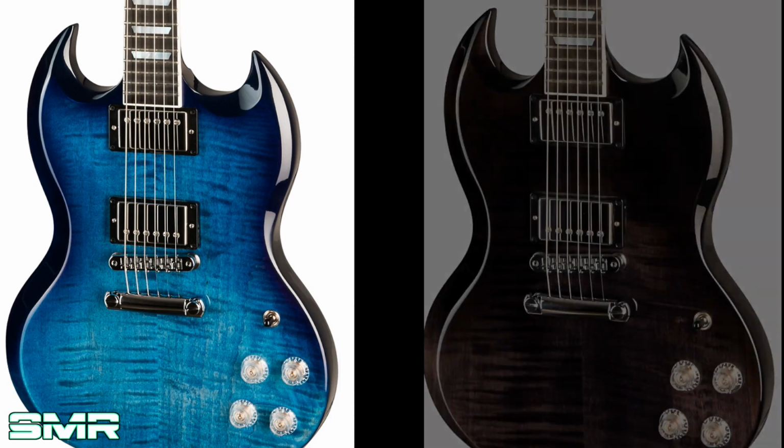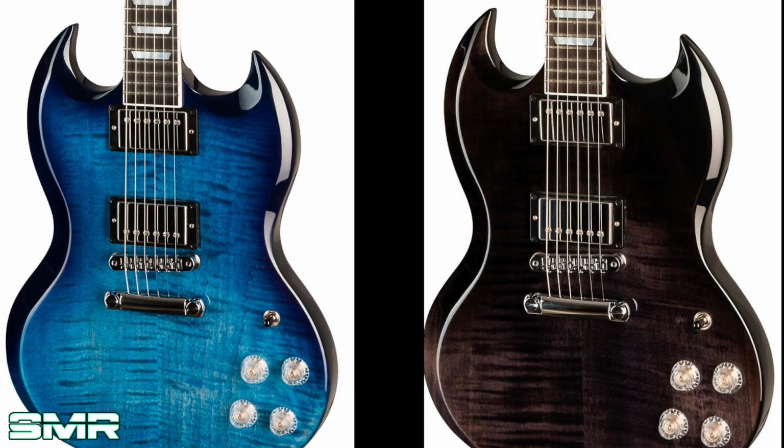Guys, the first thing that stands out about the SG is the colors. The blueberry fade as well as the trans black, both with flame maple tops. It looks so sleek, so awesome. I'm not even an SG player, I really don't like SGs, but the fact that they have these colors and these overall aesthetic looks makes me want to pick up one of those guitars, I'll be honest. But apart from aesthetics, let's talk about the specs.